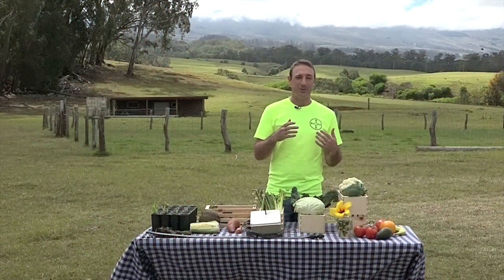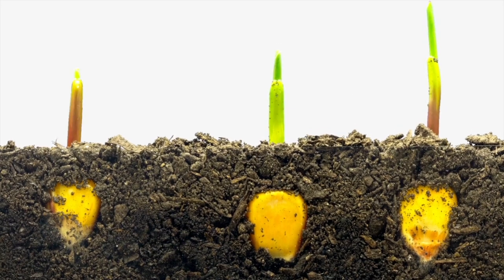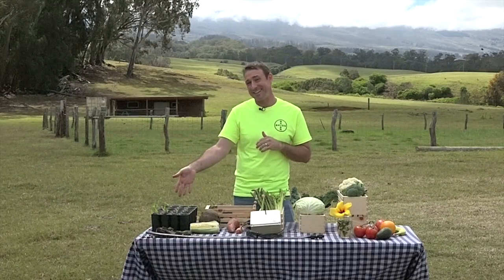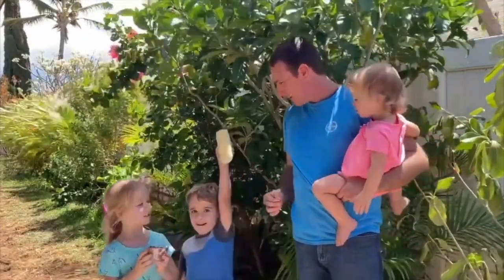One of the things that you can do if you want to learn more about plants is find a seed, plant it in your garden, and start growing it, and start exploring. In fact, my kids and I, we took some popcorn seeds like these, planted in our backyard, just a handful of seeds, and we were able to get two big bowls of popcorn out of it.